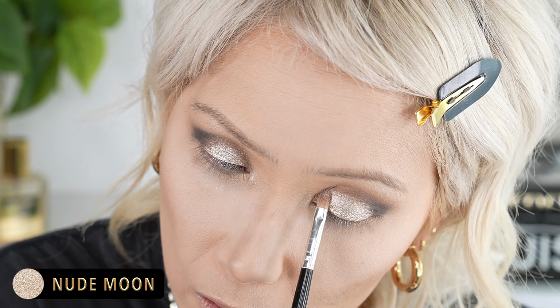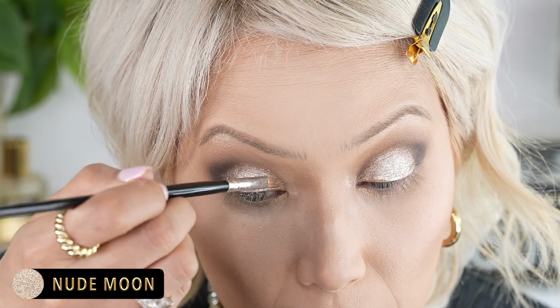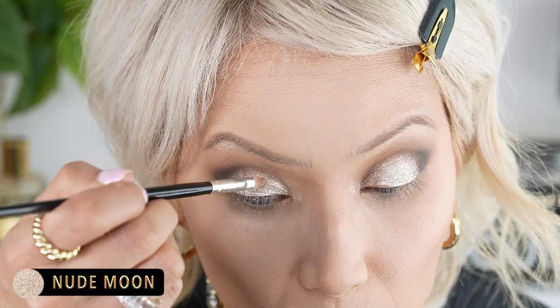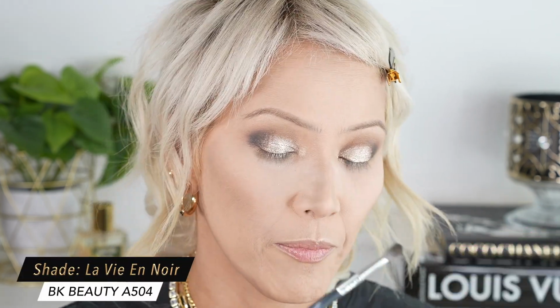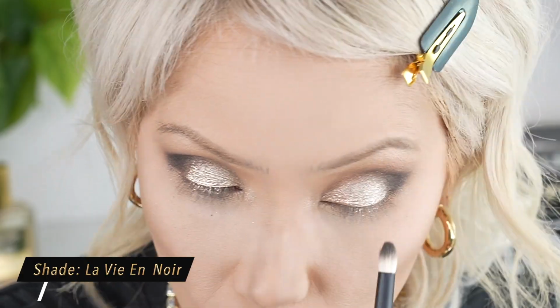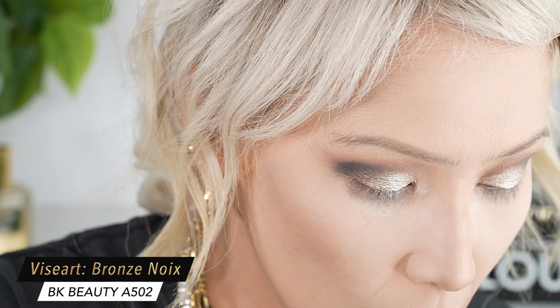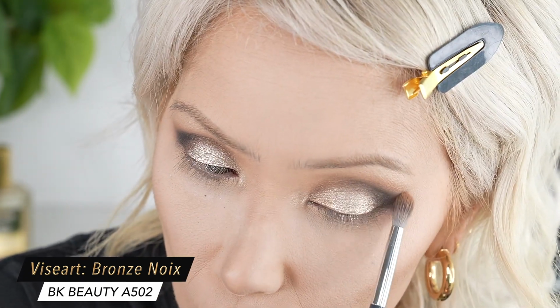And I didn't want it to be the bronze one because I would take away some of that lightness. So that's why I'm using the Nude Moon. And by doing this, it's gonna tie into that inner corner. All right, now we're kind of covering up the bronze a little bit, but that's where we're at now. So we're gonna go back into that BK Beauty Angie brush, going back into the black, out that outer crease. All right, I'm gonna go into this Angie A502. Now I'm gonna go into my Viseart Bronze Noir.